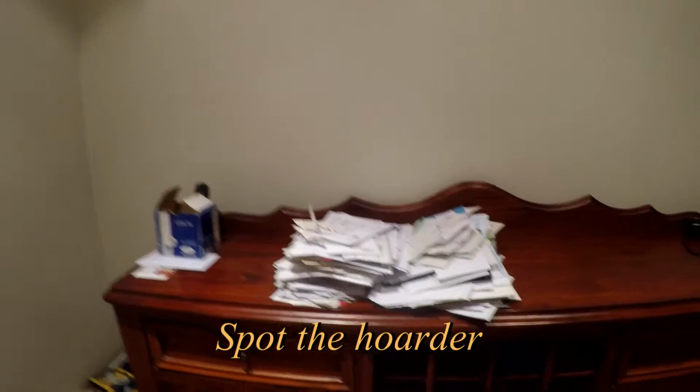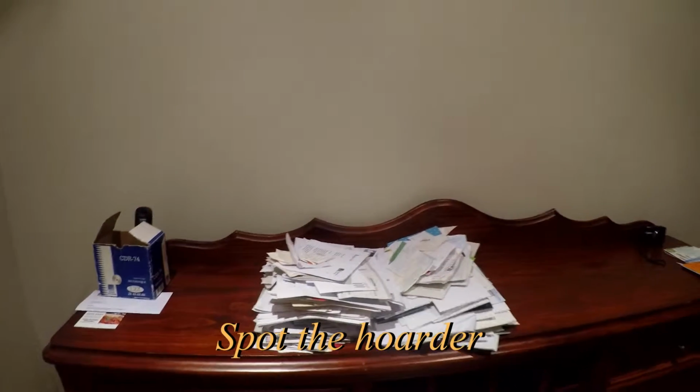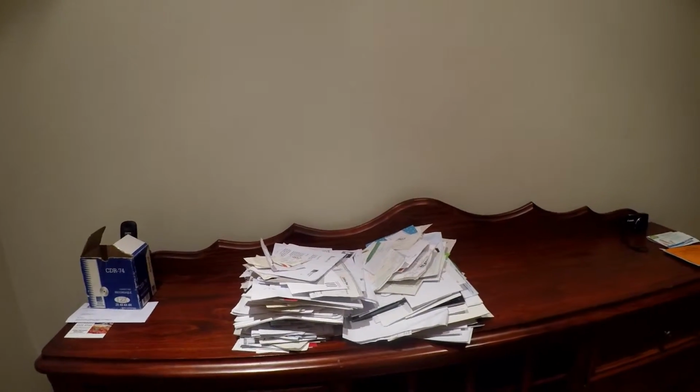Just behind me here, you can see this pile of paper. This is just some of the crap that I've had to sort through. It's just old receipts and correspondence that's no longer relevant. It's amazing how much you can amass over a period of time.